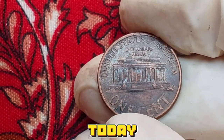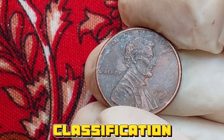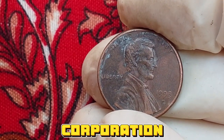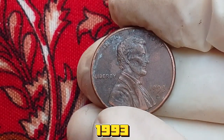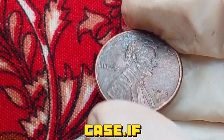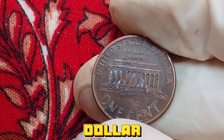As of today, the coin's market value, especially those rare few that meet the criteria of exceptional quality and error classification, has skyrocketed. Professional Coin Grading Services (PCGS) and Numismatic Guarantee Corporation (NGC) have confirmed the rarity of high-grade 1993 Liberty 1-cent coins, and top collectors are on high alert to find even one of these in a perfect slabbed case. If you were to own one of these ultra-rare coins, you'd be holding a multi-million-dollar asset in the palm of your hand.